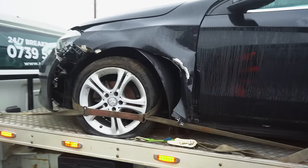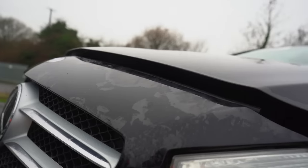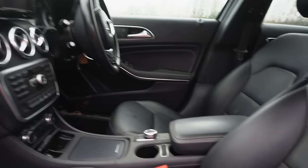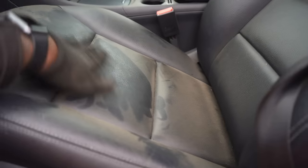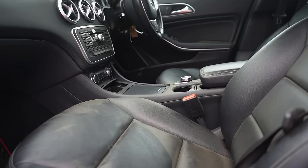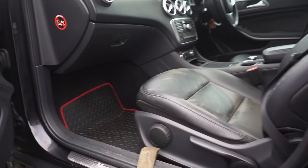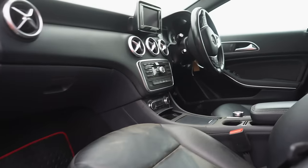So that is a brief walk around of the exterior of the car. Now look at the interior of the car, guys. It's got a bit of dust, but other than that, there's nothing to indicate that this car has been neglected. It looks good. The only thing I want to see, it did crank over, but I haven't got a big enough battery pack.